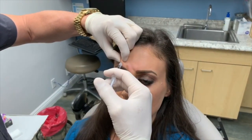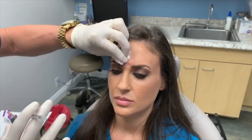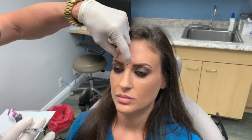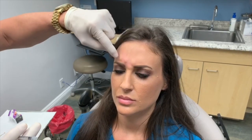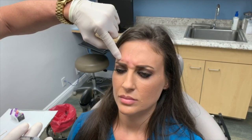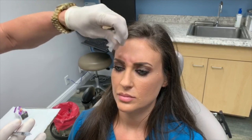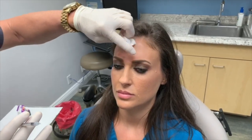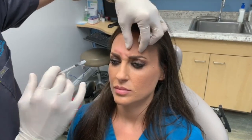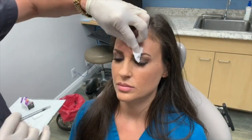And you might be asking, why am I injecting so far out on her brow over here when we're doing the glabella, which is traditionally this area? Well, part of the muscle that actually shortens to create the lines actually inserts over here. So as she scrunches, you can see it pulls from all the way over there. If you don't inject out here, it doesn't relax the whole muscle group. The procerus muscle and corrugator work together to create the scrunch, so we have to treat all the muscle groups to get a good result. There you go, done with the glabella.